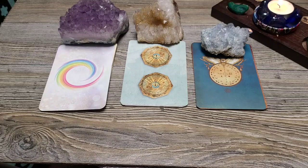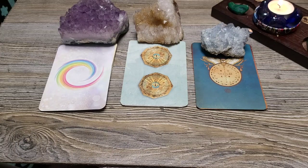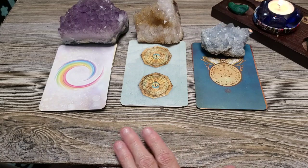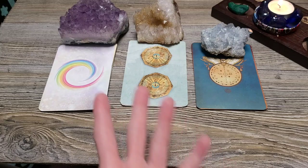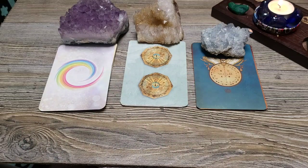We're going to be doing a pick a card or pick a pile reading. We have three piles here, so I want you to take a deep breath. If you have a question, sit with that and see what stone calls to you, or what card pile calls to you.